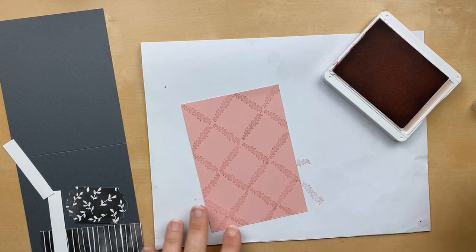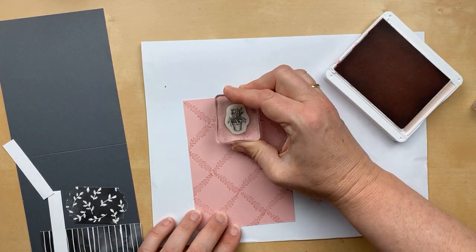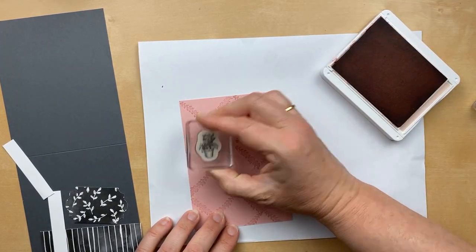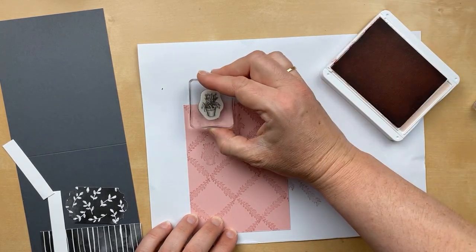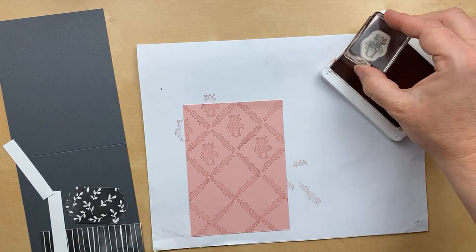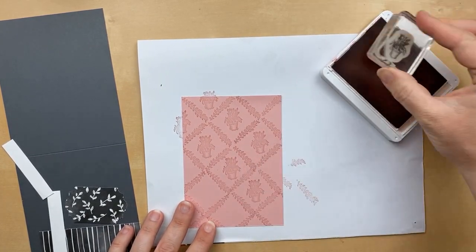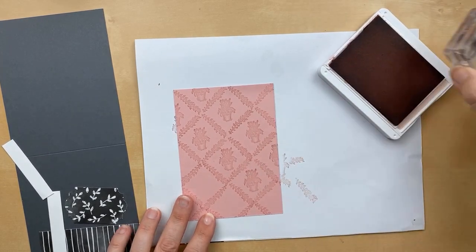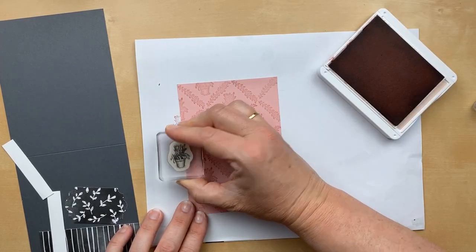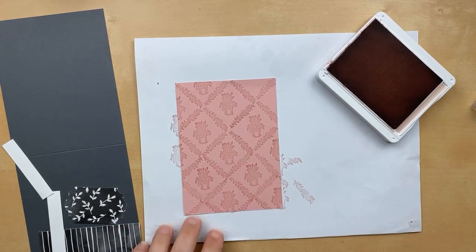So after I do the leaves and the diagonal sort of cubes and grids, I'm gonna go back and add the tulips right in the center. I really love this look, sort of like a, is Baroque the right word? It's on the tip of my tongue. This sort of style, which again, it's not like my typical style, but it's fun sometimes to try new things and stretch outside your comfort zone.